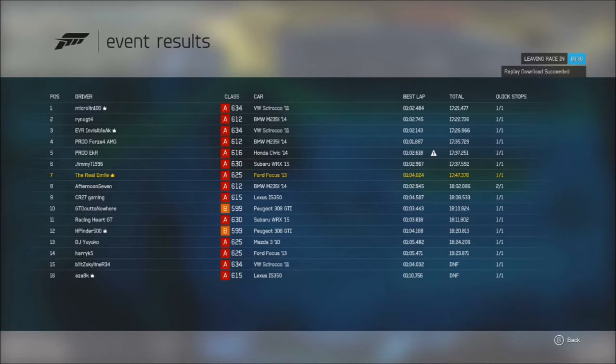As you can see, 10 seconds quicker was the Underground Racing Impreza, and 15 seconds behind me was Afternoon 7 in the Aerodynamics BMW M235i. CR27 Gaming would have a pretty good result, going into 9th, managing to get some manufacturers' points, and GTO Out Nowhere would run out of the point circle in 10th with the Peugeot 308 GTI. Racing Heart GT, after some minor incidents, would end up in 11th in the Privateer Subaru WRX.